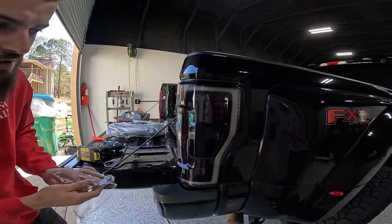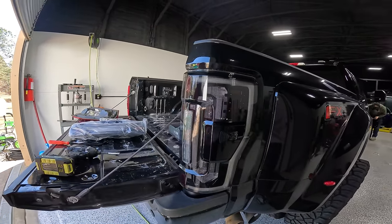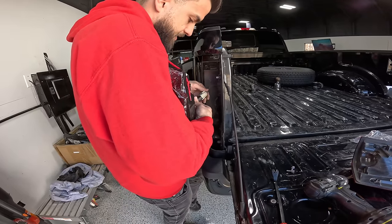Look at that. That looks so blacked out, cool. Blind spot radar too. Oh my gosh. Same thing on the other side.